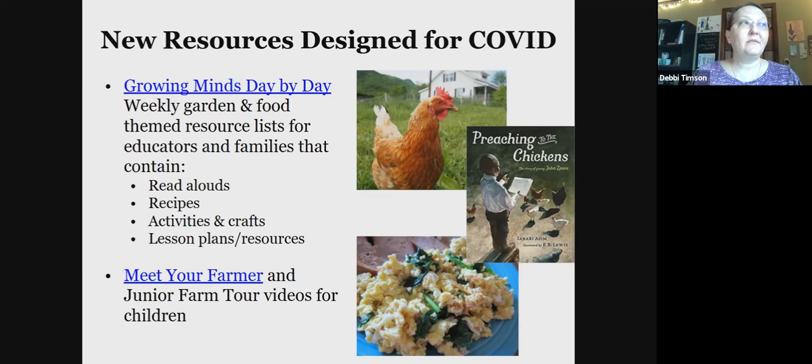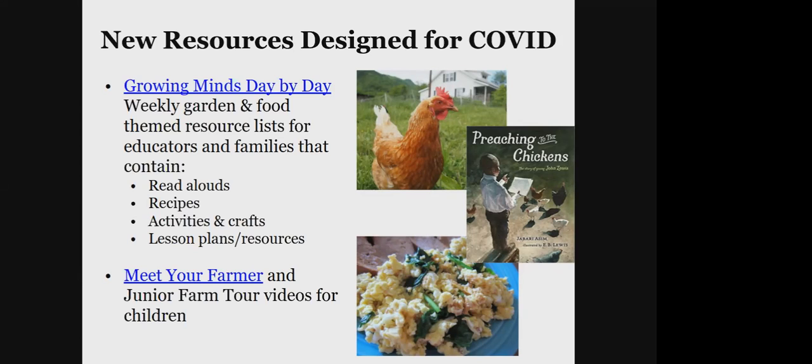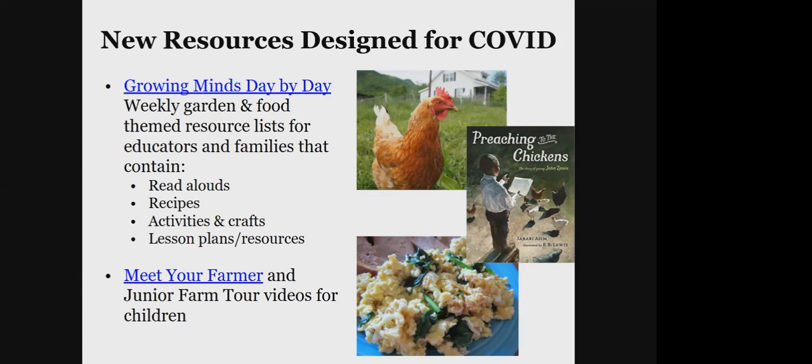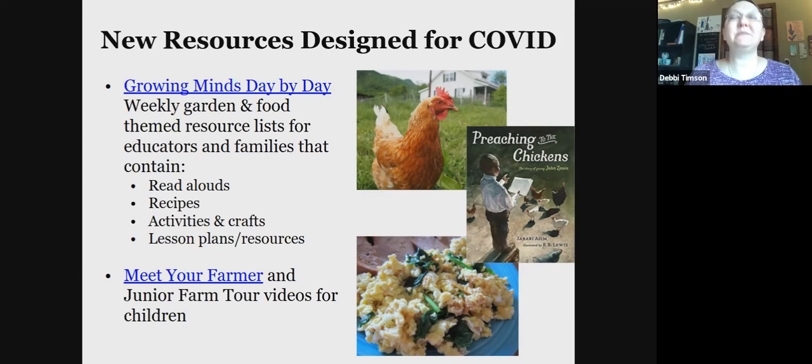So it was a Valentine themed book about bees. What was it called, Gwen? Yes, it's a great book. A Love Letter to the Bees was the Valentine's book.